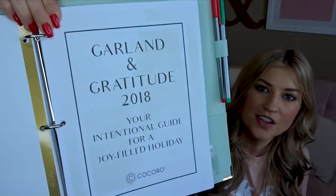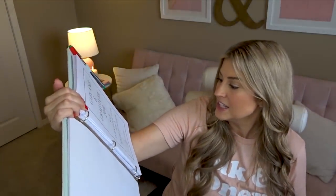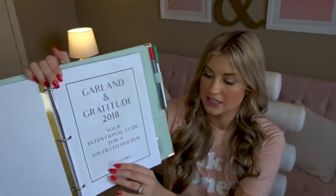This next one is called the Garland and Gratitude Guide. It's an intentional guide for a joy-filled holiday. It's by Coco Row, which is a luxury lifestyle brand that's really cool. And this guide really stands out because it's a functional planning guide where you can think, what groceries do I need to get?